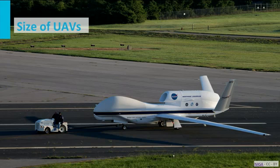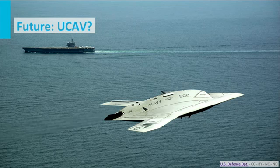Some dream of using the unmanned aerial vehicle as a fighter aircraft, the unmanned combat aerial vehicle. And this is a prototype. It's not yet operational, but there are advantages, of course. The fact that you can now pull higher G turns, so steeper turns, and you make more use of the agility of the aircraft because you don't have the physiological limitations of a pilot anymore.